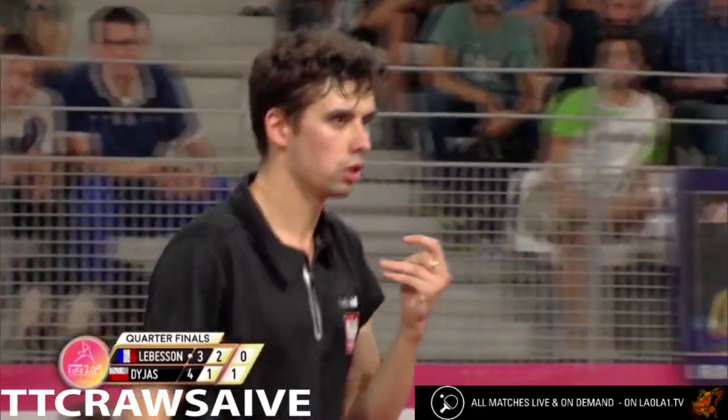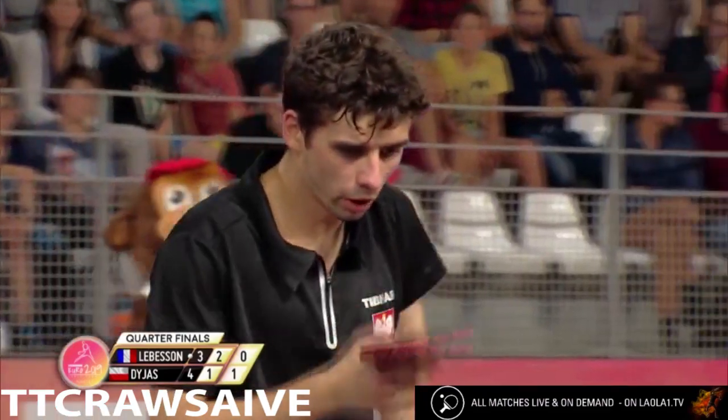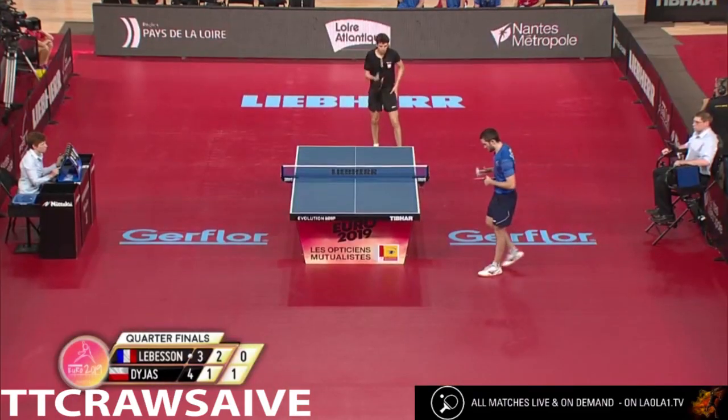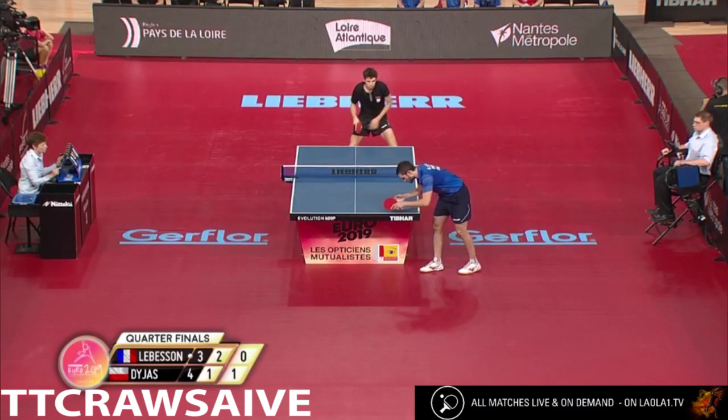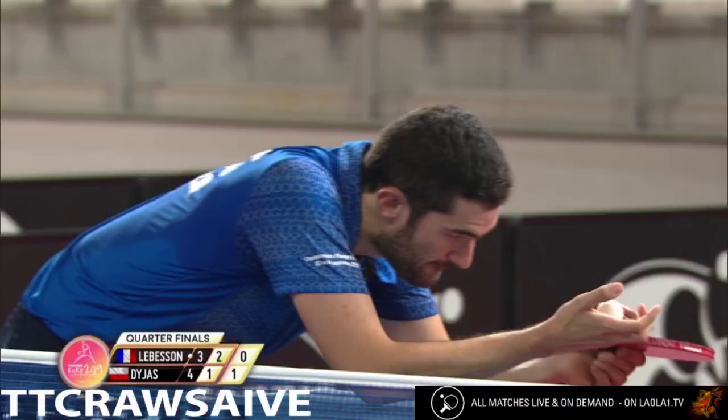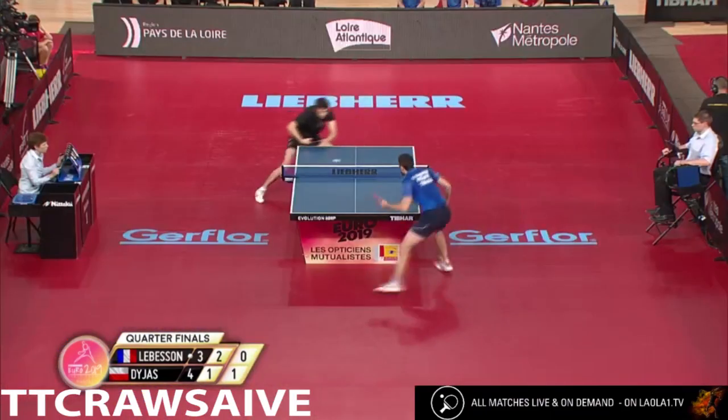Thing of beauty, that Dyjas backhand. The one that he did earlier must be one of the best shots of the day, if not the best shot of the day. Unbelievable how far back he was. He was stood by the sign and he ripped a beautiful backhand.